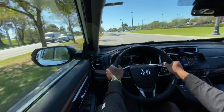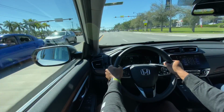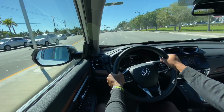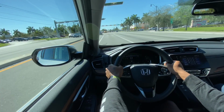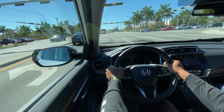This is also based on the 10th generation Honda Civic, so it's very easy to drive. And like I mentioned, 400,000 people nearly took a CR-V home. So I can see why the CR-V is very popular for Honda. And yes, this outsells the Honda Accord and the Honda Civic, believe it or not.